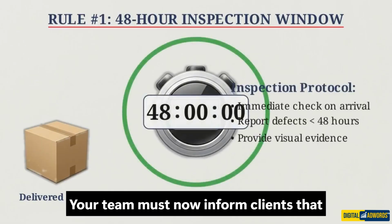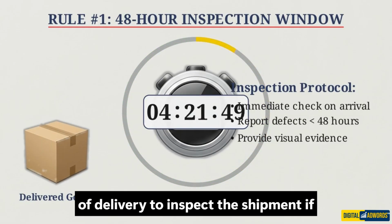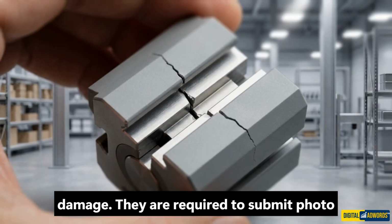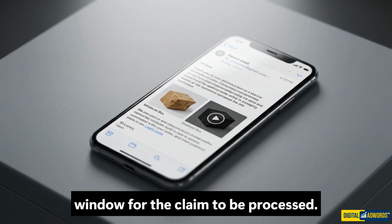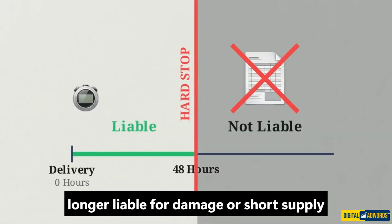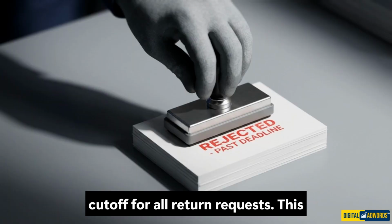Your team must now inform clients that they have exactly 48 hours from the time of delivery to inspect the shipment. If the client identifies a discrepancy or damage, they are required to submit photo and video evidence within that 48-hour window for the claim to be processed. After 48 hours, the manufacturer is no longer liable for damage or short supply claims. This provides a clear legal cutoff for all return requests.